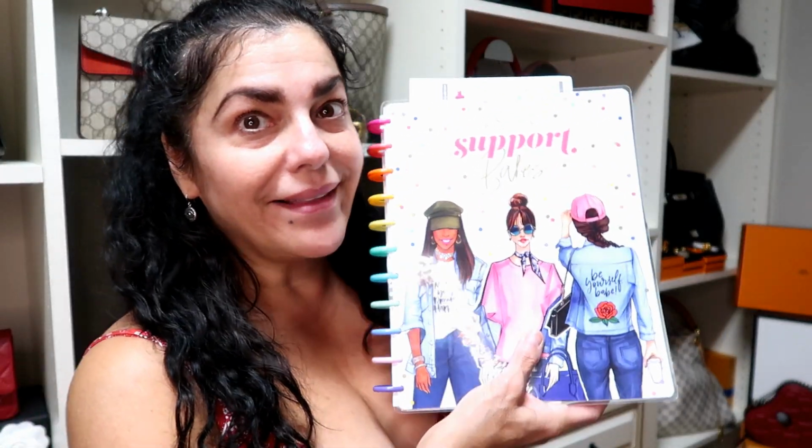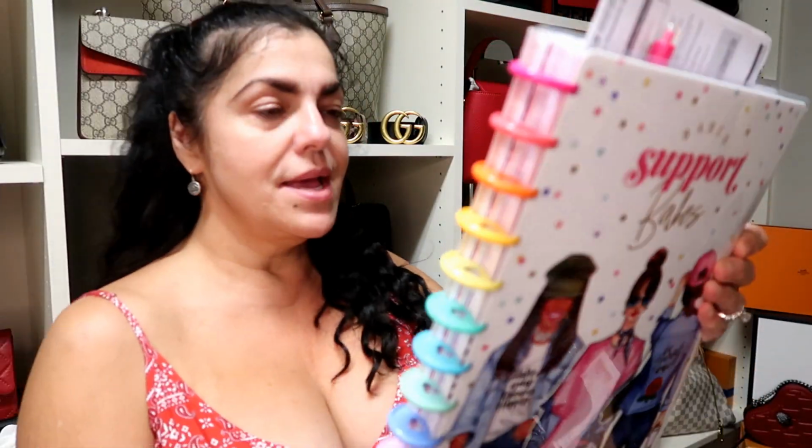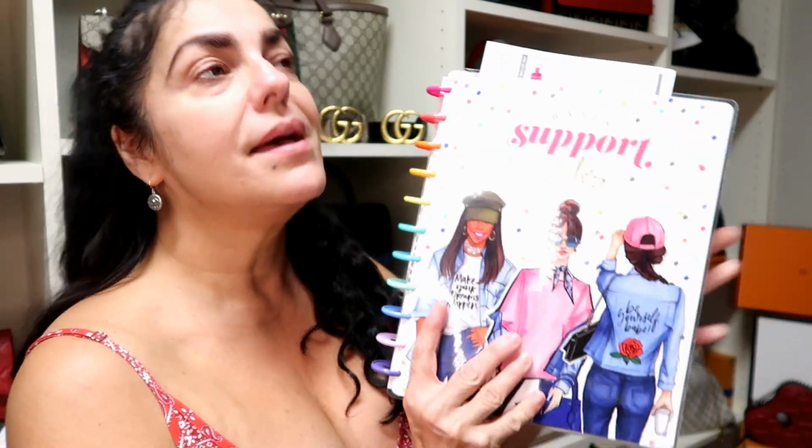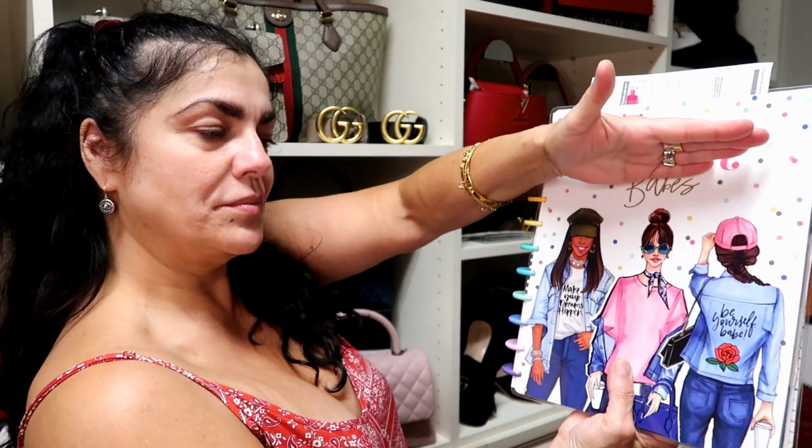Okay, so I started out with this big agenda, and I love this agenda. I even got my daughter one to keep up with her hair appointments and things. And this is a Happy Planner, and I absolutely love it, you guys. I recommend it. This is the large one. I think it's the 18-month. The one I got my daughter was the 12-month, and I think it was about this tall. I do prefer the large one.